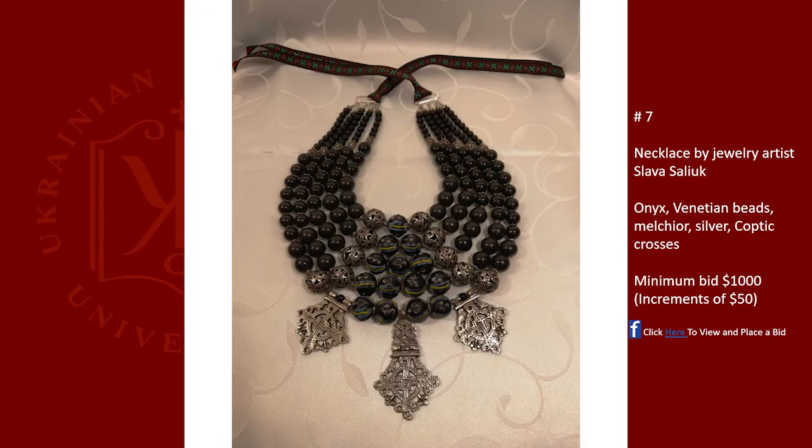Item seven is a necklace also made by jewelry artist Slava Solyuk. This necklace is made of onyx, Venetian beads, melchior, silver, and has Coptic crosses. The minimum bid for this item is $1,000 US.